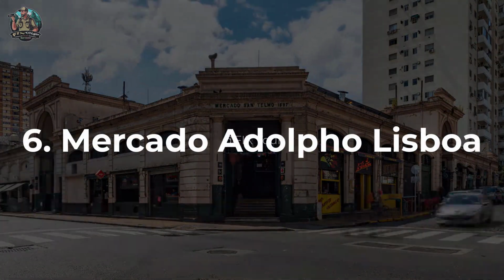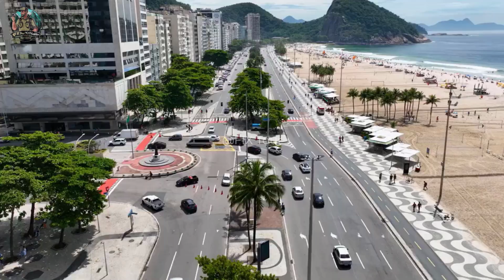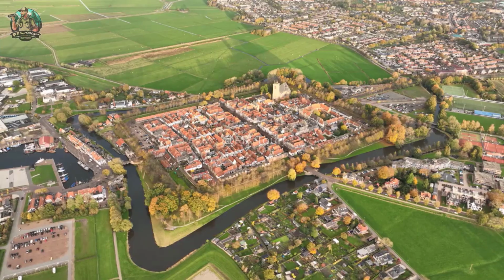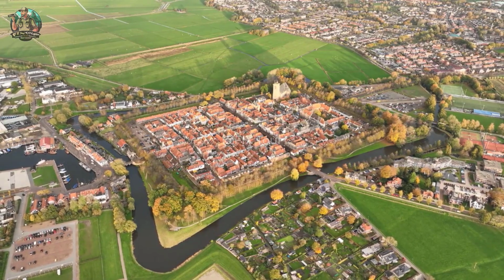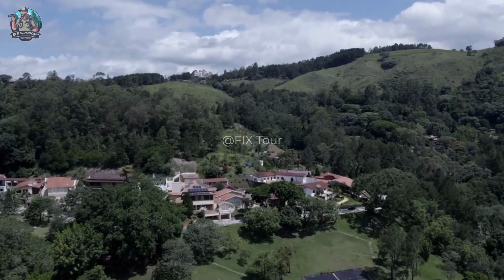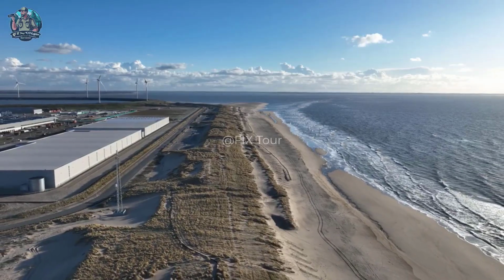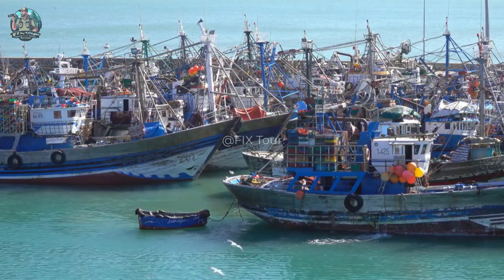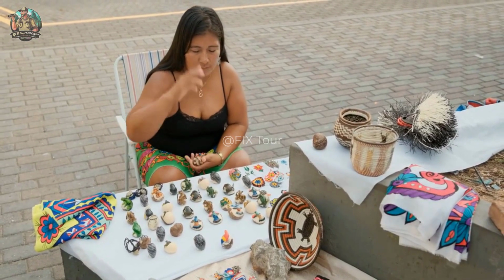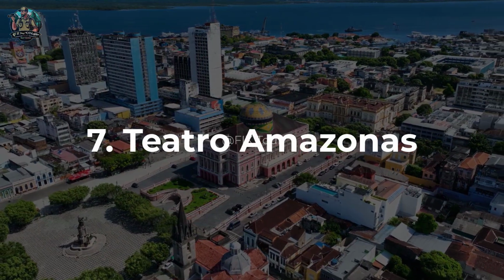6. Mercado Adolfo Lisboa. Located on the Rio Negro riverbanks in Brazil, the Mercado Adolfo Lisboa, or Municipal Market, will delight those enthralled by European architecture. Constructed during the Amazonian rubber boom, the interior of the building is characteristic of the Brazilian Amazon, a contrast that works well. Located in the port city of Manaus, this main market sells everything from local produce to Indio handicrafts to Amazonian medicines.